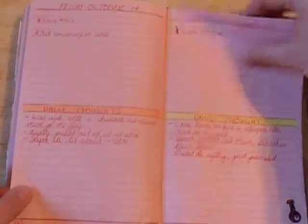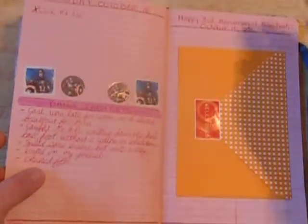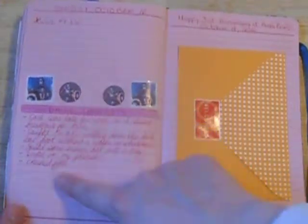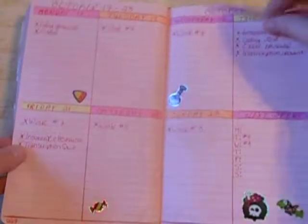And I did switch up my monthlies for a bit too. Apparently I didn't do anything on October 9th. And then I went to a bridal shower, and that was a thank you. Another weekly. More dailies. More dailies. That was a work thing. And then I messed around with my stickers. Another weekly.